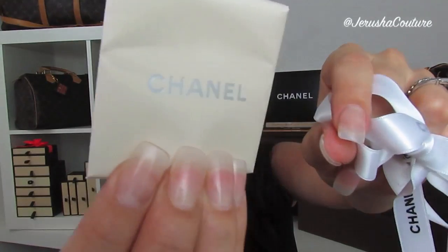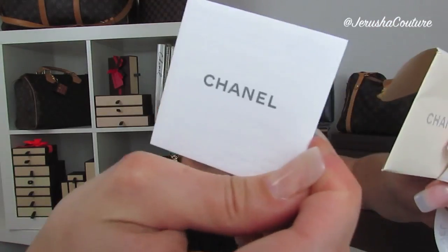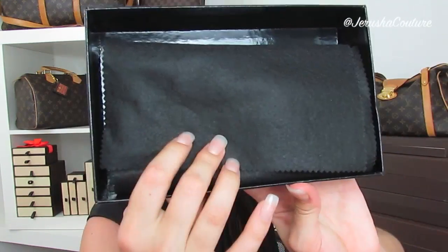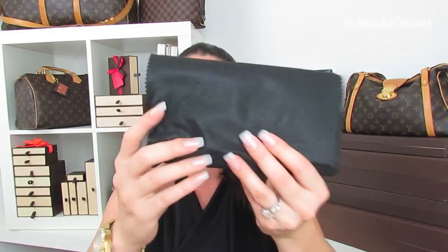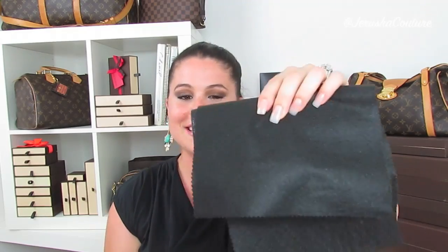So here is a little care booklet that does come inside of it with all of the care instructions like that. And there is the Chanel ribbon that was wrapped around the actual box. Inside the box, as I said, I don't know if it came with a dust bag or something, but there is this felt piece that goes around the actual wallet. So she has kept that, that's good. I didn't get to see how it was packaged inside, obviously, because the lady just packaged it all up for me and gave it to me like this.